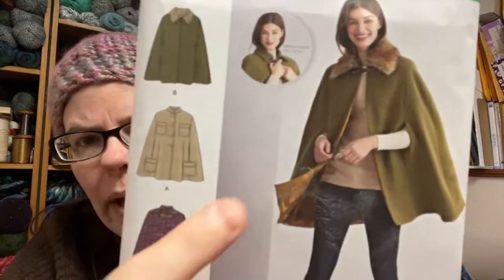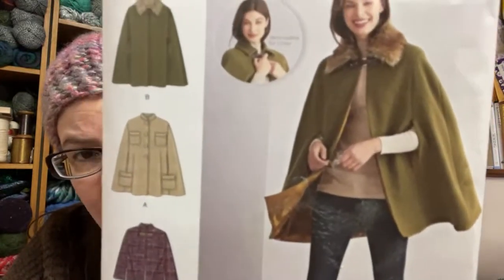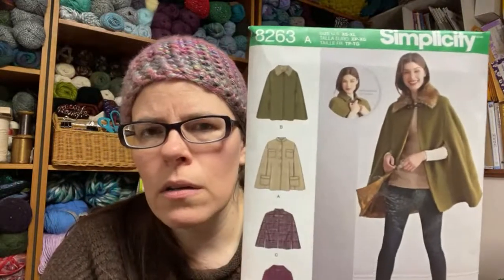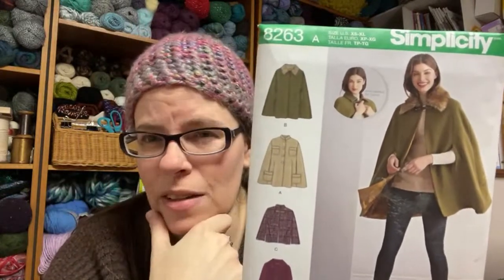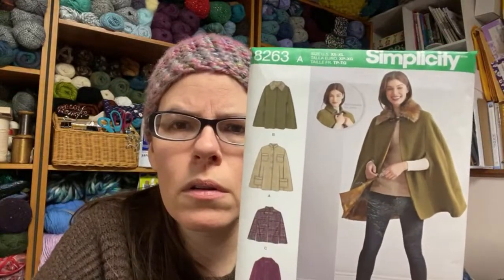So I got this capelet pattern. I'm going to make this green one without a collar. I don't like how the collar looks. I actually have some decor fabric left over from last year when I was making my own belly dance outfits, but belly dance kind of came to a halt, so I have fabric left over, and I think that would be cool.